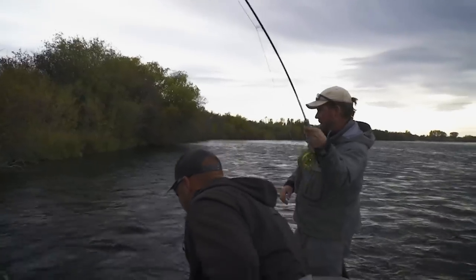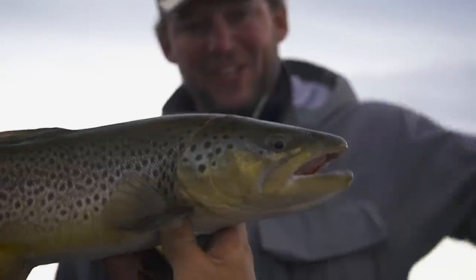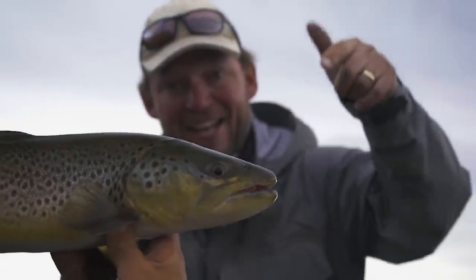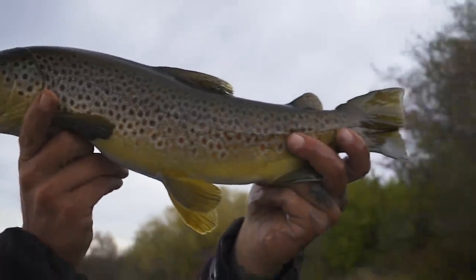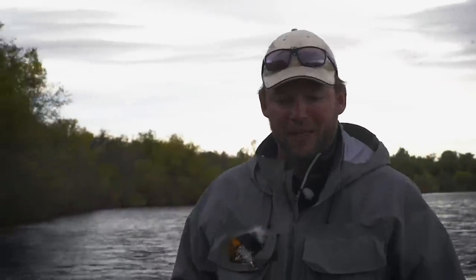Every bit of this 6-weight put to work. Saw the boil? Yes! Look at that. Unbelievable. Man, this is turning out to be an absolutely unbelievable evening here on the Henry's Fork.